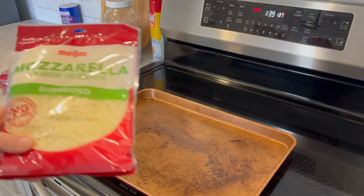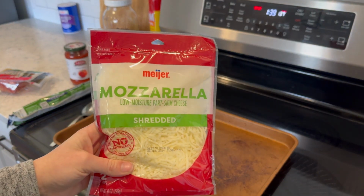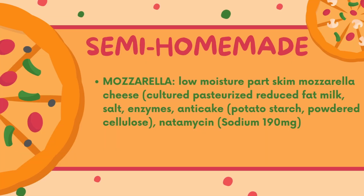We did a packaged mozzarella cheese, a pre-shredded mozzarella, and that said it was made from low moisture part skim mozzarella cheese, which was cultured, pasteurized, reduced fat milk, salt, enzymes, anti-cake, potato starch, and powdered cellulose, natamycin, which is a mold inhibitor. 190 milligrams of sodium.